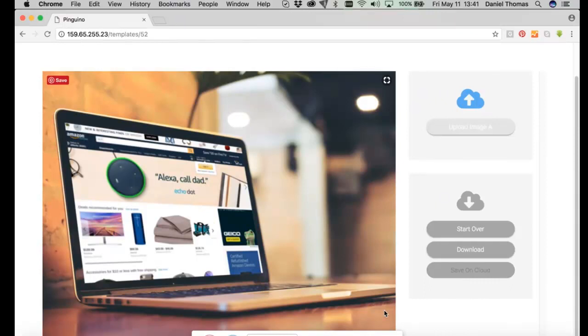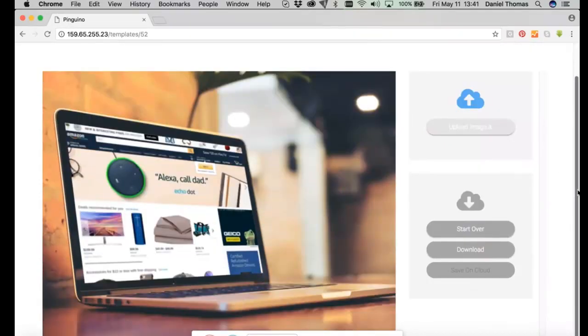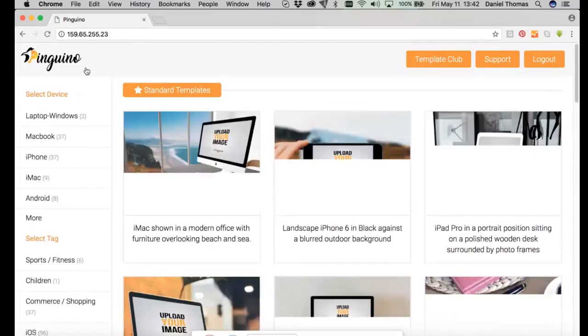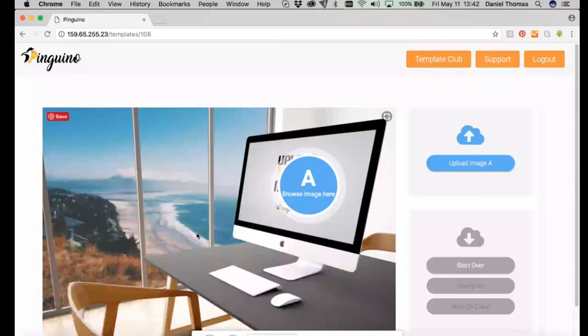The result is really tight. Everything is within the frame, and it looks stunning, absolutely beautiful. Okay? And you can simply have a look at that there. Okay, beautiful. Now we go back and let's have a look at another one. So let's take this iMac screen here, shown by the ocean. It's a really beautiful screen.